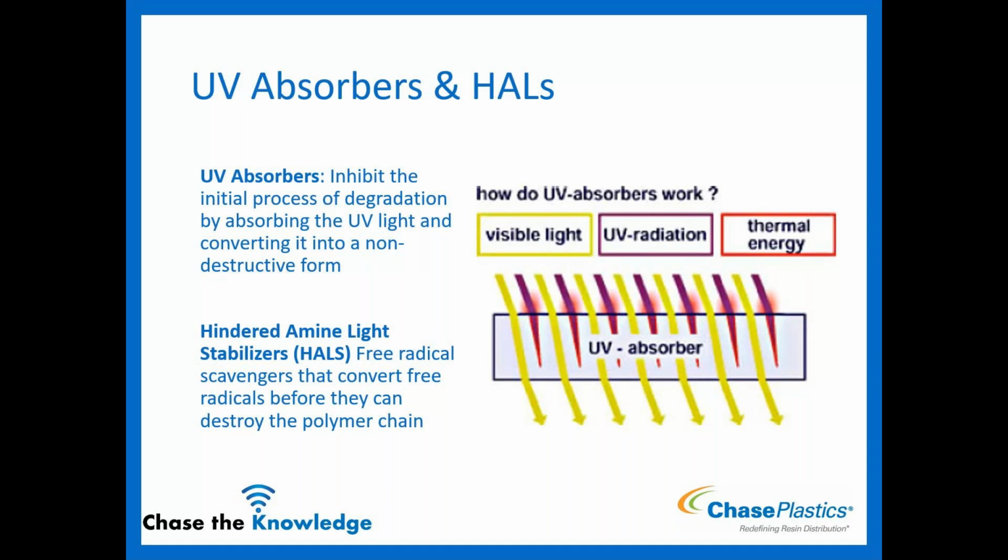It's why sometimes you'll notice black parts, if they're made with carbon black and they're outside, tend to get hotter. It's because it's giving off that UV radiation. It's giving it back off as thermal energy. So black parts tend to get a little warmer outside. I'm sure we've all noticed that.